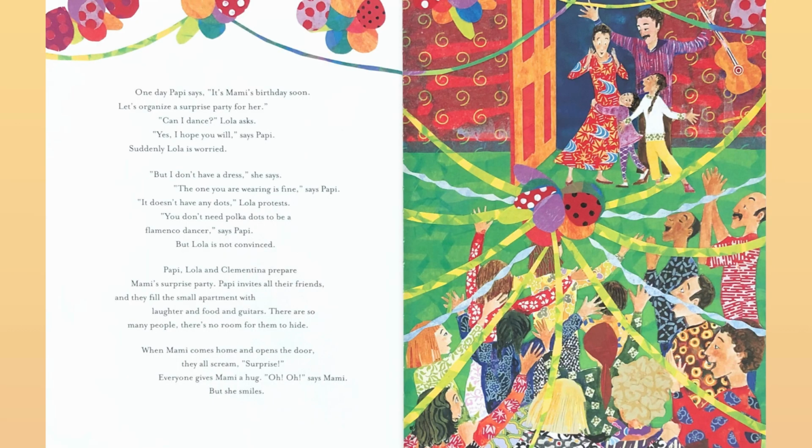One day, Papi says, "It's Mummy's birthday soon. Let's organize a surprise party for her." "Can I dance?" Lola asks. "Yes, I hope you will," says Papi. Suddenly Lola is worried. "But I don't have a dress," she says. "The one you are wearing is fine," says Papi. "It doesn't have any dots," Lola protests. "You don't need polka dots to be a flamenco dancer," says Papi. But Lola is not convinced.